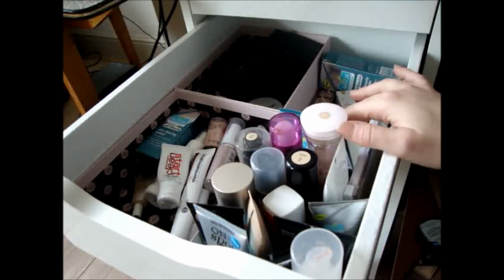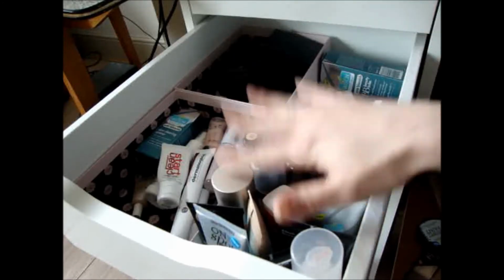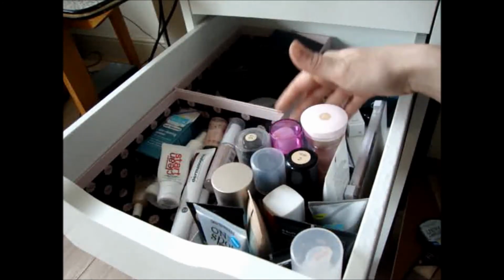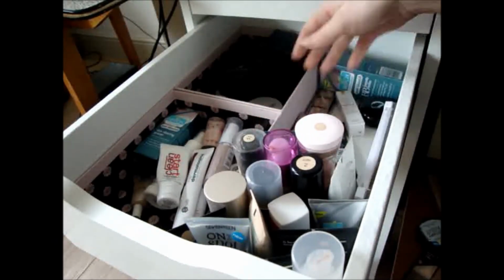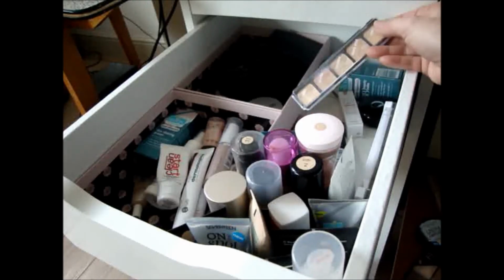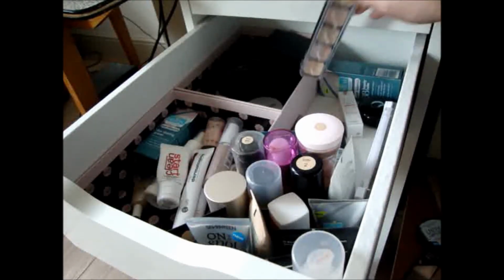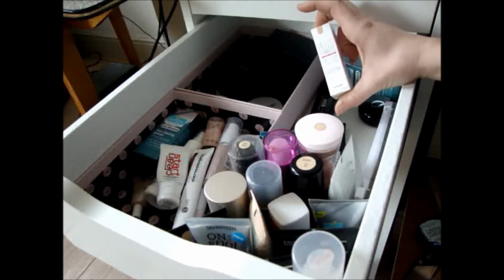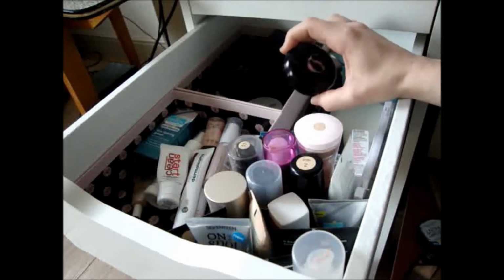So anyway, this drawer is one of the deeper ones. The bottom 4 drawers are a bit deeper, so I can stand my foundations and BB creams and all that malarkey up. So on this side I have foundations, BB creams all stood up here. In the back I've got a few samples. This is a Sleek Try It starter sample thing. I don't really know how to describe it. And I've got a mini of the Benefit Hello Flawless and some, it says GS in it.